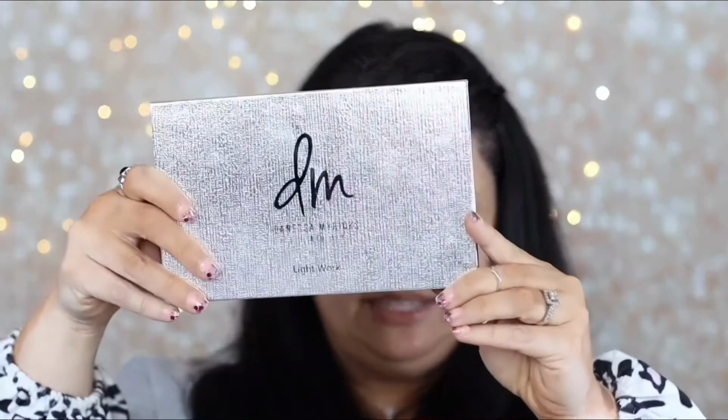Media. Highlighter palette. I've been wanting this for a long time from Danessa Myricks Beauty, and it is absolutely gorgeous. So we'll play around with that too and see how that works. Got a new KVD eyeliner. I'm excited to try that because I'm always on the lookout for new eyeliners.